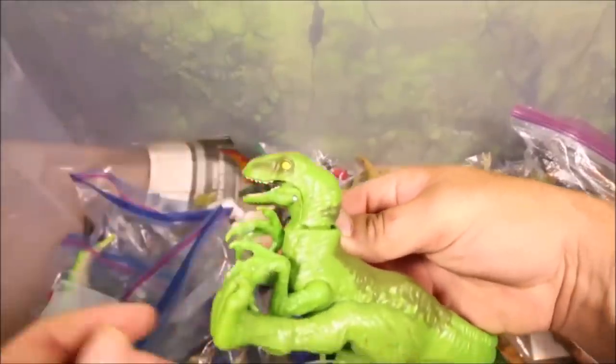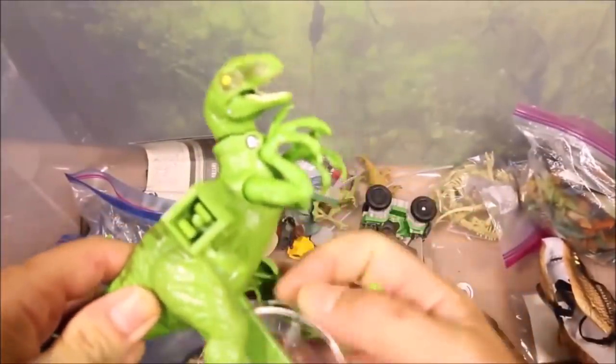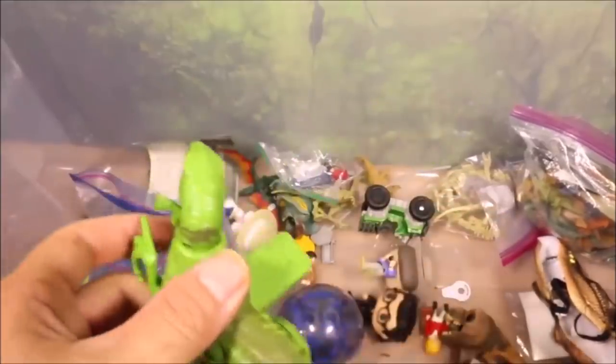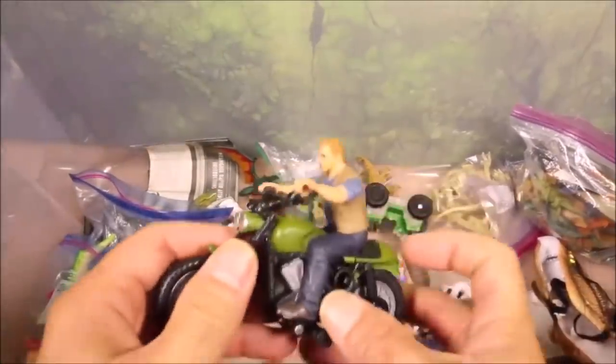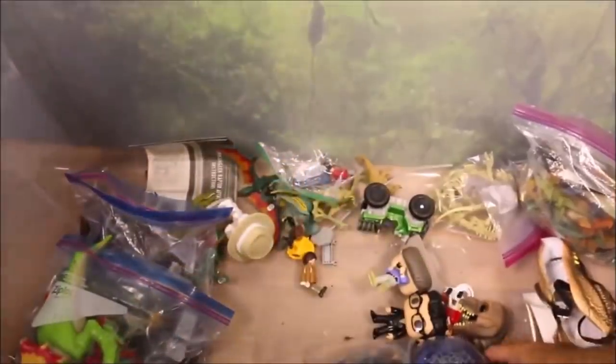This is the one that actually goes on that attack rank Jeep Wrangler. This one, the one that swings forward and attacks Owen. Let me see. We have an Owen on a motorcycle here. This is like the Rip and Roar motorcycle.